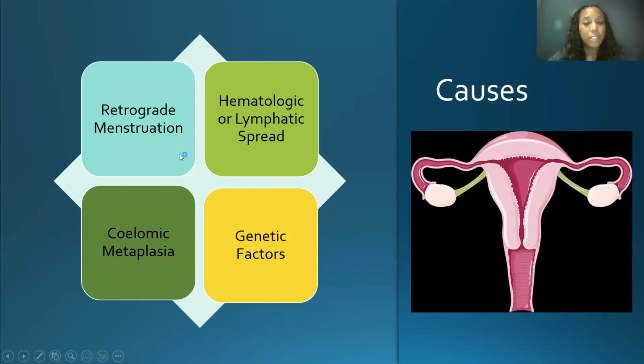One is considered retrograde menstruation. This is when bleeding backflows outside of the fallopian tube and into and onto other organs. Some people have the thought that this is hematologic or lymphatic spread. So these glands could spread through different blood vessels or lymphatic vessels to other areas in the body. Coelomic metaplasia is the thought that cells just turn into different types of cells in different places.